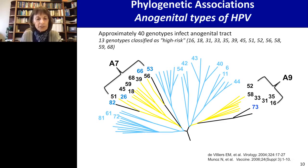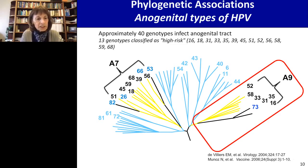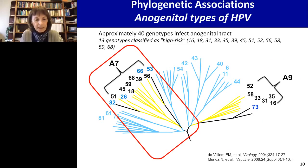The known high-risk types are shown in black, those classified as possibly high risk in teal, and the low risk in dark blue. All the high-risk types can be found in the 2 most important HPV subgroups, or clades, A9 and A7. A9 includes HPV 16 and other related types, while A7 includes HPV 18 and its sequence similar types. The clades take on significance in that when cross-reactivity occurs with HPV vaccines, HPV 16, for example, will cross-protect against the members of clade 9 and HPV 18 against members of clade 7.